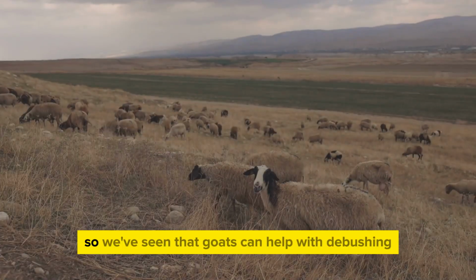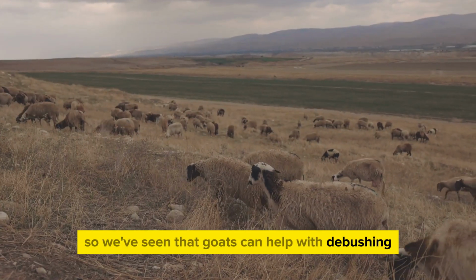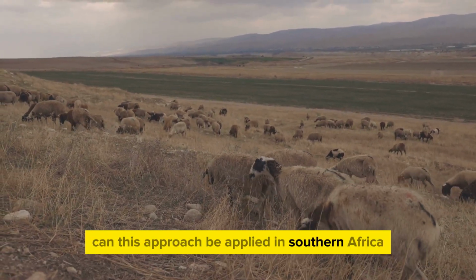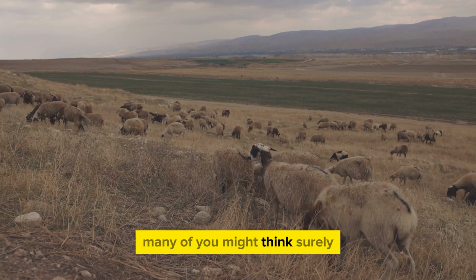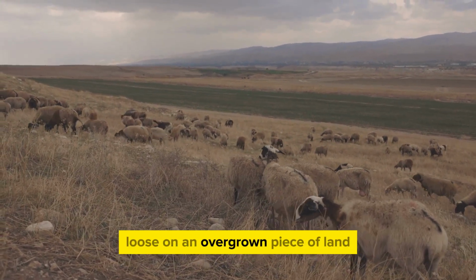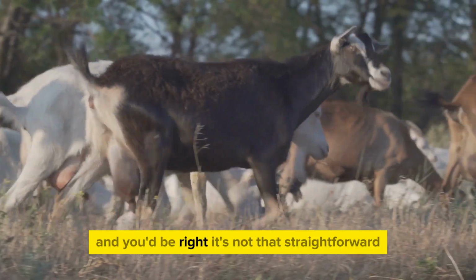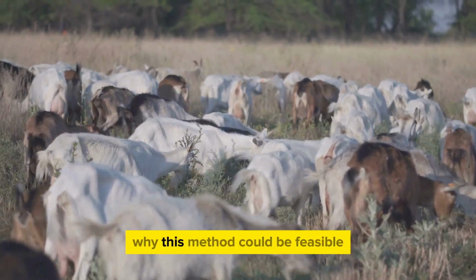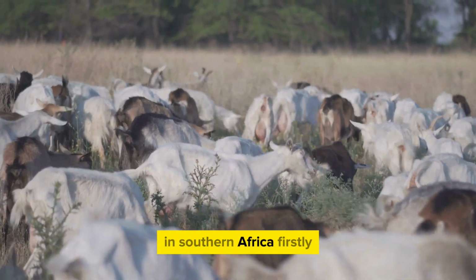Africa? So, we've seen that goats can help with debushing, but the real question is, can this approach be applied in southern Africa? Many of you might think, surely it's not as simple as just letting a herd of goats loose on an overgrown piece of land? And you'd be right, it's not that straightforward. However, there are several reasons why this method could be feasible in southern Africa.